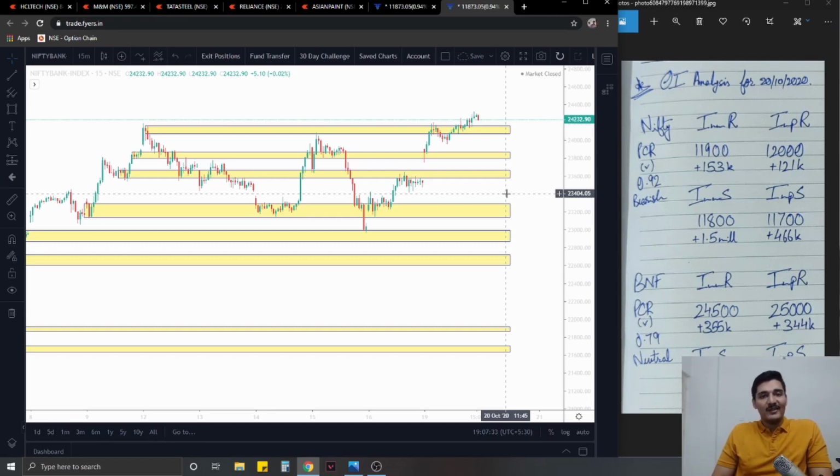On the support side, you have immediate support at 24,200 close by with 164,000 added contracts, and significant support also close by with 24,000 strike price and about 690,000 added contracts. The PCR comes out to be at 0.79, which is in the neutral category. So neither the option buyers nor the option writers are particularly bearish on Bank Nifty as of now. So that's why I said Bank Nifty you can go for fresh longs, even some mildly aggressive entries.